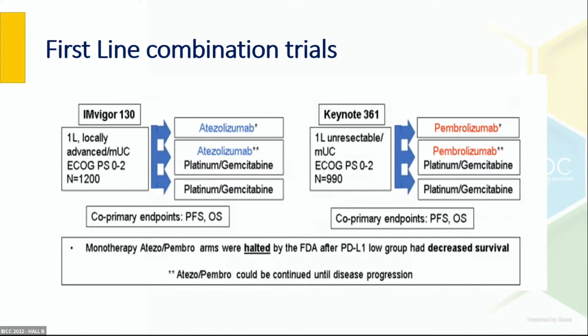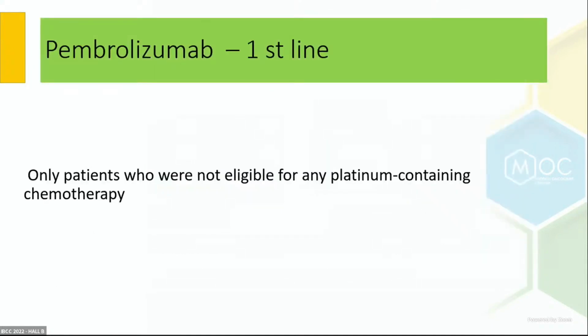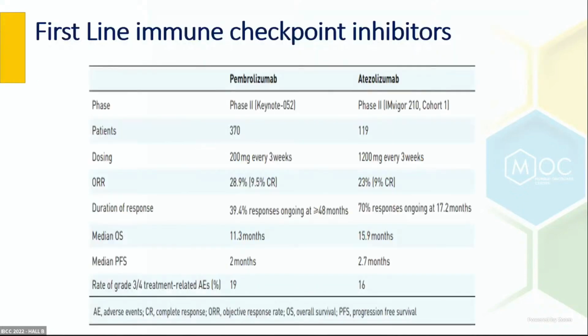So these were the first line combination trials. Again, as I had mentioned to you before, IMvigor 130 and Keynote 361. These were the two trials which studied monotherapy versus mono plus combo versus placebo. And I think the jury is out here that monotherapy is far superior. There is no benefit of adding mono plus chemo in the first line combination of advanced urothelial cancer. So the indication of first line pembrolizumab, because of the inferiority of survival when used in a cisplatin eligible patient, could now only be restricted to patients who are not eligible for any platinum-containing regimen. Somebody who is eligible for carboplatin, then probably carbo-gemcitabine would be a better option.